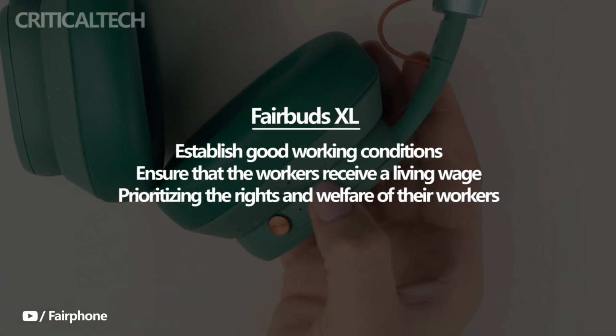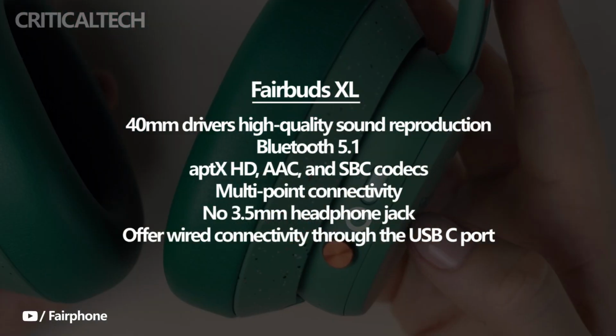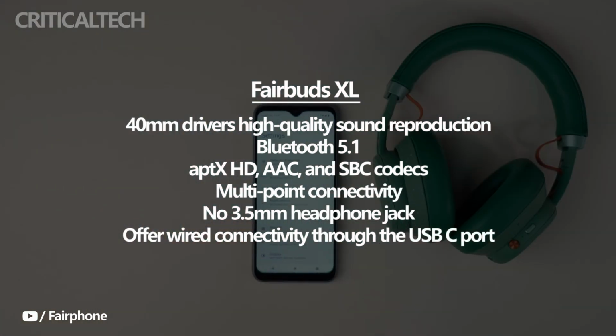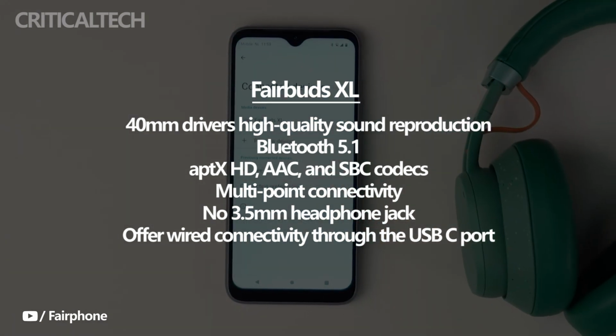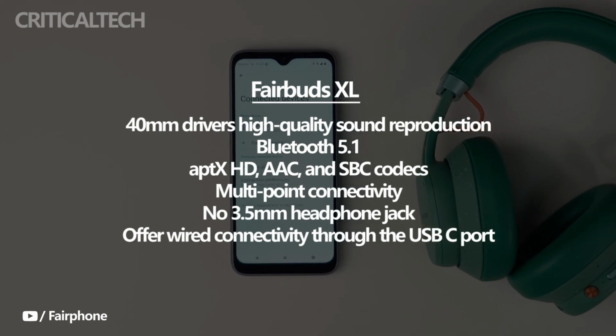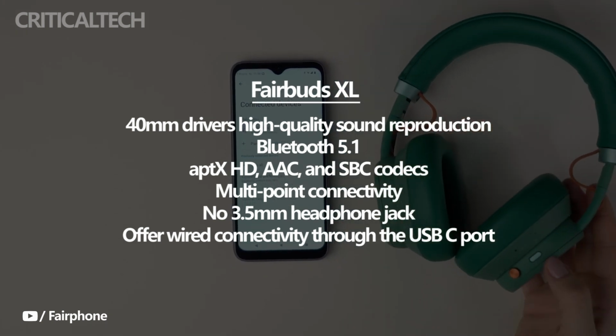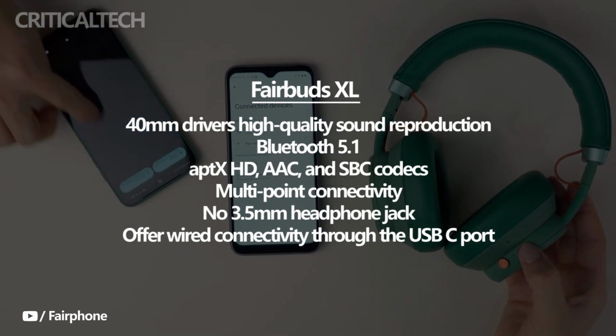Moving on to the audio performance of the Fairbuds XL headphones, they are equipped with 40mm drivers, which deliver high-quality sound reproduction. The headphones utilize Bluetooth 5.1 with support for aptX HD, SC, and SBC codecs, ensuring excellent audio transmission quality. Additionally, multi-point connectivity enables seamless switching between multiple devices. Although the Fairbuds XL headphones do not feature a 3.5mm headphone jack, they offer wired connectivity through the USB-C port. This allows users to enjoy their audio content even when wireless connectivity is not available or preferred.